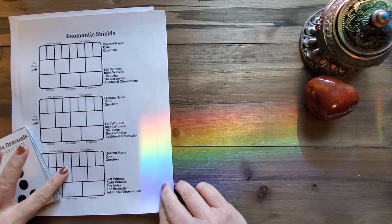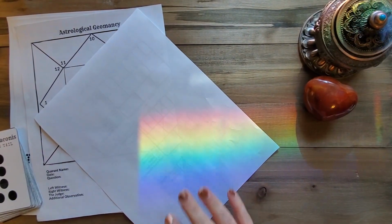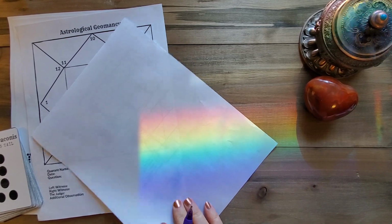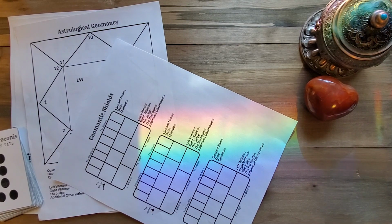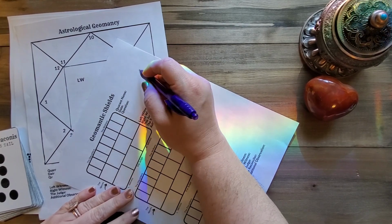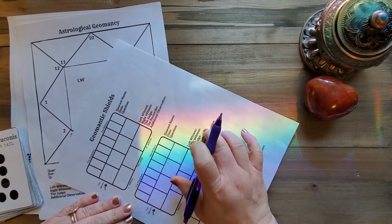Another way is to actually turn your sheet over. Remember, it's question based. One that I had done was, should I continue doing memberships? So I wrote that down. I put the name and the date and the question, and then I ended up doing my geomancy, and I'm not sure where I put it.